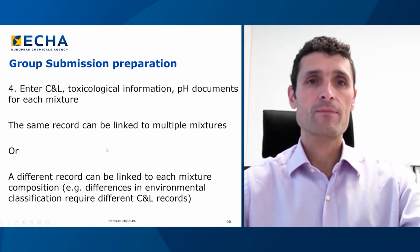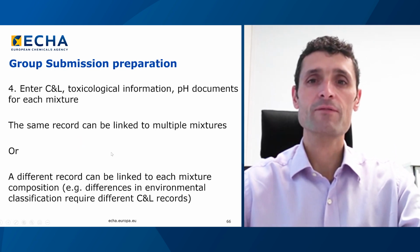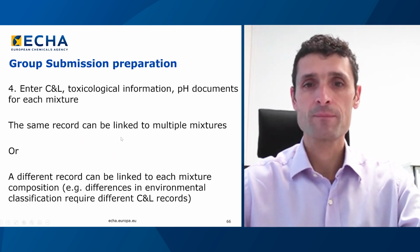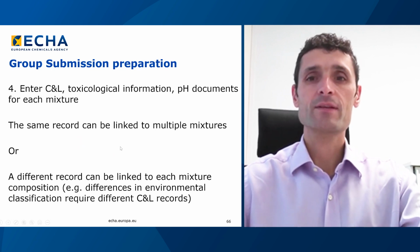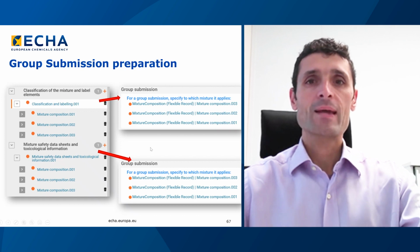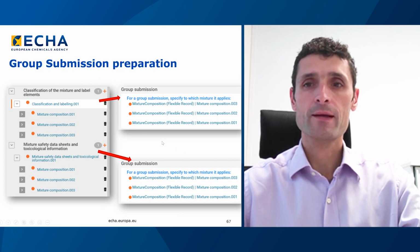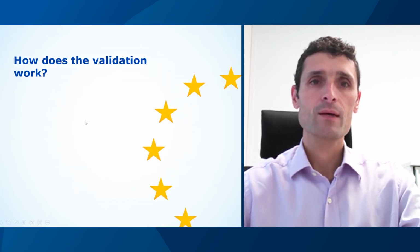For instance, if due to the differences in some of the perfumes you have differences in the environmental classification, then you may need a different classification and labeling record for each mixture. And again, there is a specific part of the dossier preparation format which asks you to specify to which mixture a specific record applies.